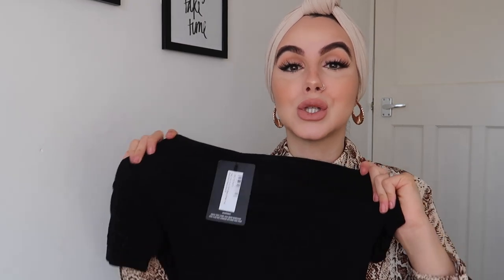No, I got this in a size 8, sorry. So comfortable, so stretchy. This would look so nice tucked in with a pair of jeans. And the next item I'm about to show you, those two together would look so cute. Okay, so this couldn't be a PLT haul without a pair of joggers.